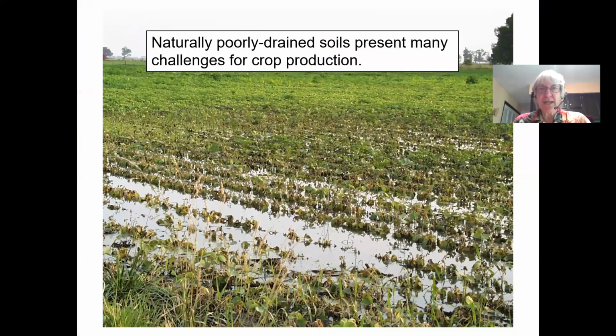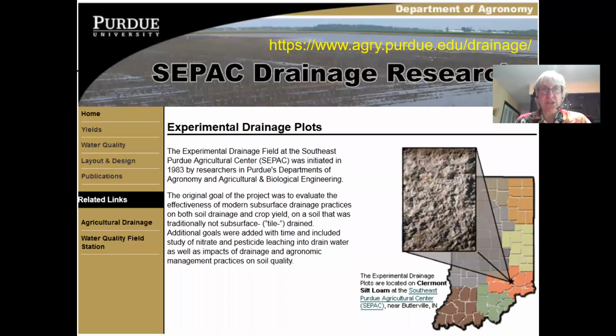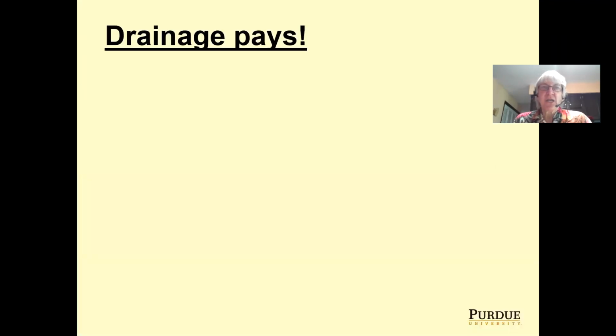As you all know, naturally poorly drained soils give us many challenges for crop production, and subsurface or tile drainage is a common water management practice that's used for crop production throughout the Midwest. So I'm going to talk today about a project that has been conducted in southeastern Indiana in Jennings County at the Southeast Purdue Agricultural Center, a long-term tile drainage research experiment that some of you have heard some things about before at our meetings in the past.